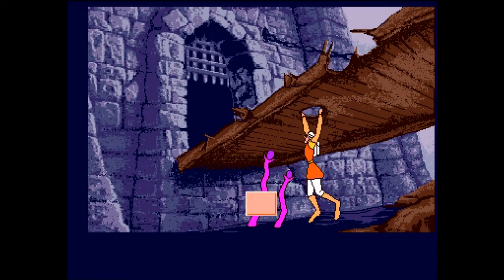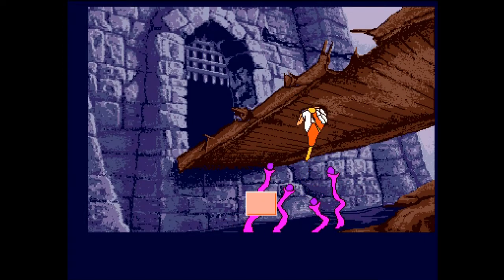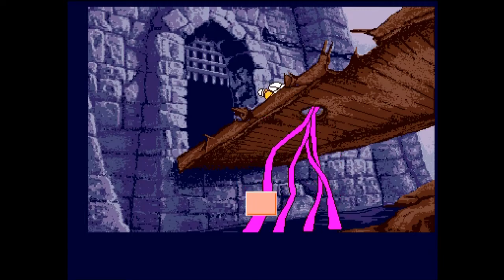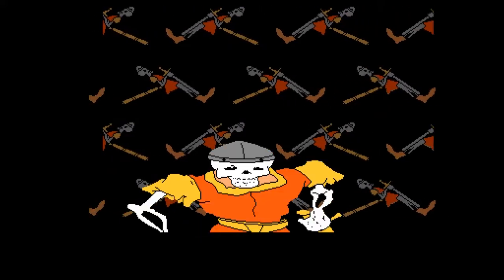We start off by falling through a hole in the bridge, and we press the fire button in order to slash at tentacles with our sword, and then quickly move up on the joystick in order to climb out of the bridge, hop back up on the bridge even. And then it goes into the next sequence.